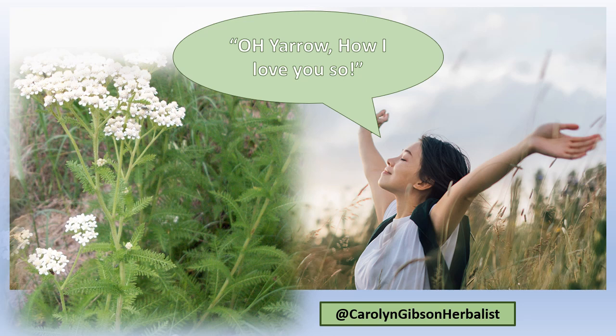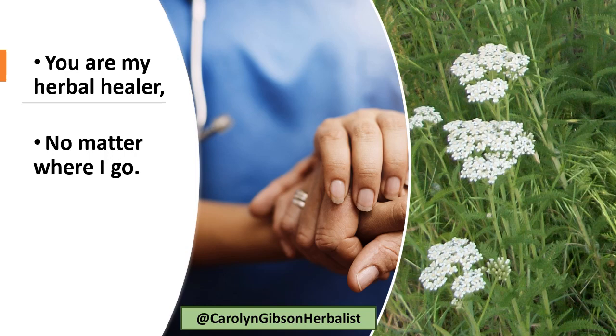Oh, Yarrow, how I love you so. You are my herbal healer, no matter where I go.